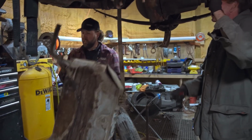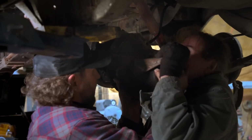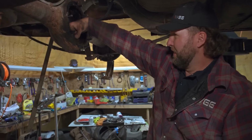Whoa, that's out and ready to go. I got the fuel tank out. Okay. Yeah. We should just swap the rear end. Here's where the oil went.